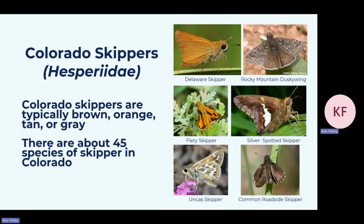Here in Colorado, we have about 45 species. Many look very similar to each other. They will be tan, orange, brown, or gray. The easiest to identify is the silver-spotted skipper due to its unique appearance.